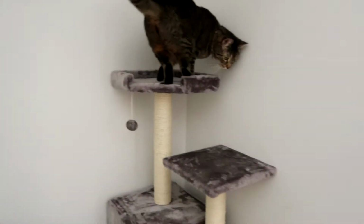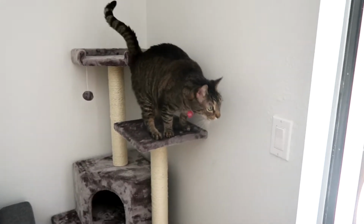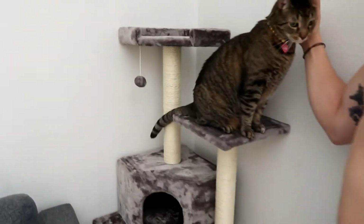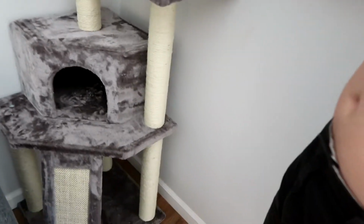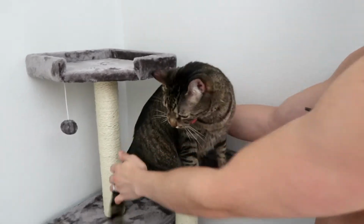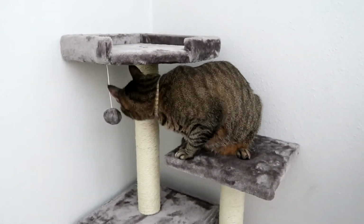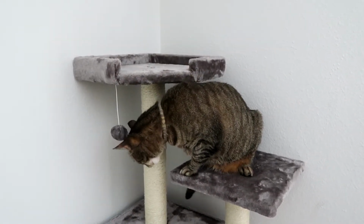Do you like it? Oh, you want outside? He's like, oh, this is a good spot to look outside. I feel like all the little areas are kind of too small for him to lay in, unless he wants to go in there, which I kind of doubt. But then again, he could lay down there. But Abby's gonna love it here. Oh, you like it? Look, you got a little toy right here. Do you approve? You can scratch it all you want.